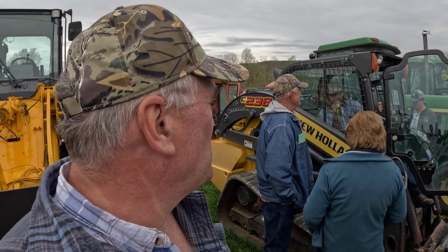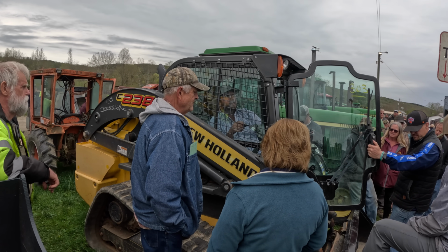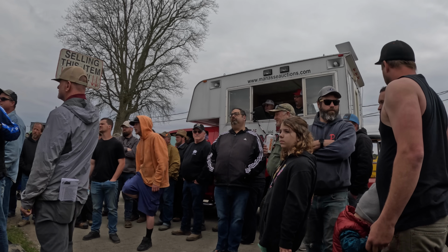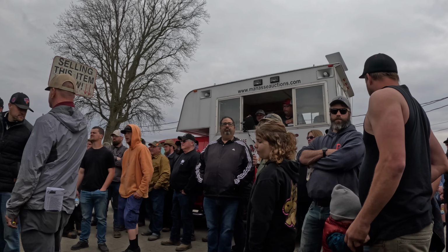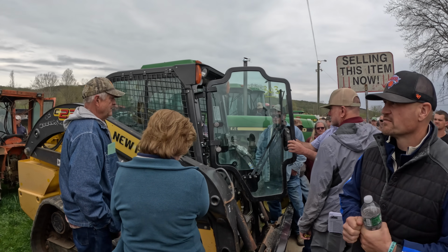All right, number 300. New Holland track skid steer with hand control and a cab. Probably air conditioning, the whole bit. She's a dandy. At 20 bid, 22,500, 25,000. How many hours? 960 hours, guys. 960 hours, not that bad.